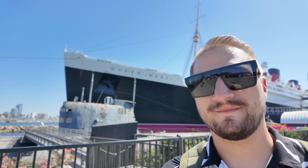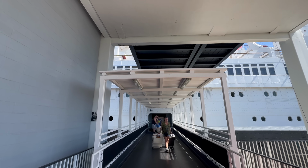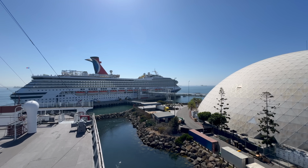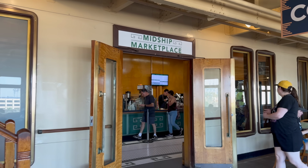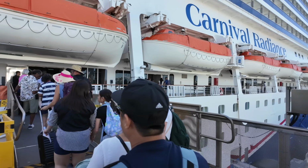I arrived at the port of Long Beach the night before my cruise and checked into the Queen Mary Hotel. It's right next to the embarkation pier where the Radiance, along with the Firenze and the Panorama, all sail from. Now, would I stay in the Queen Mary again? I'm not so sure about that, but it sure was convenient to get into the cruise port. Embarkation here is pretty quick, and I was walking on board Radiance in about 20 minutes.